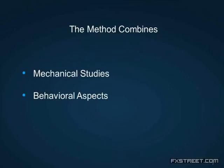So Larry was a bit of a showman, but nonetheless a good trader. Larry relied completely on mechanical studies, though, and Bill relied almost exclusively on behavioral studies. And these guys used to argue a lot.